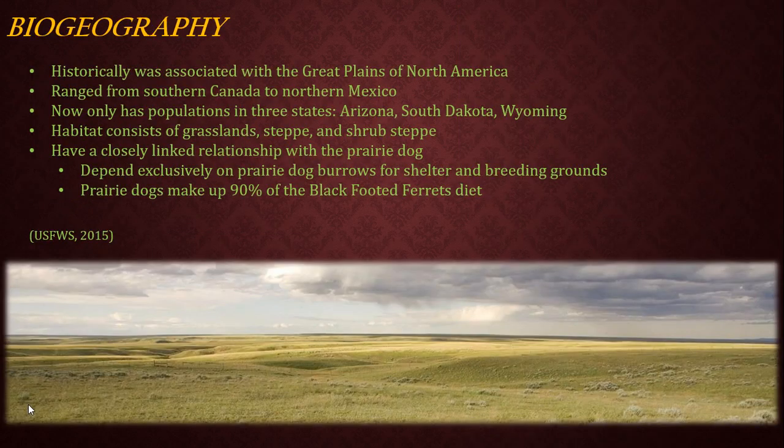Historically, as I said before, the black-footed ferret has been pretty much covering from Canada to Mexico. They are associated greatly with the Great Plains because that's their main habitat. And so the Great Plains used to spread from southern Canada to northern Mexico. Now there's only those 3 populations, like I said before, in Arizona, South Dakota, and Wyoming that are officially established populations.